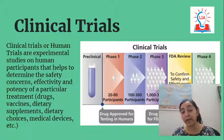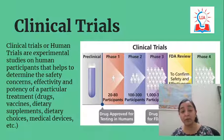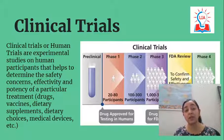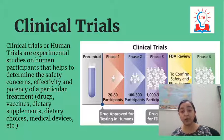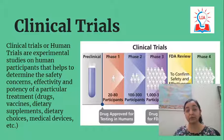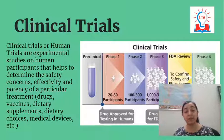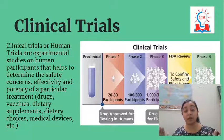After the third stage, if everything goes well, they can submit their drug for FDA approval. FDA is the body which approves drugs in the US, so they can go for FDA approval after phase 3 if everything is fine. In phase 4, they go for more than 1000 participants after the experiment has been confirmed by the FDA, and they have been given their stamp that this vaccine is safe and effective. In phase 4 the drug is approved and can now be used by other people. So these are the different trial stages.